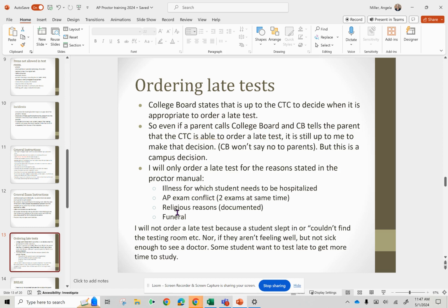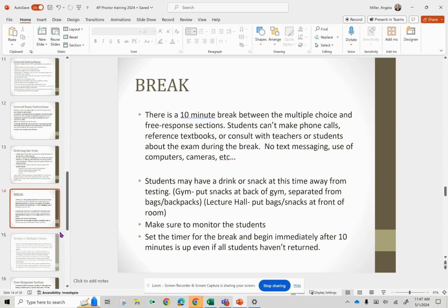At this point, the only late tests that I will order are for students who are so sick they have to be hospitalized, they have an exam conflict, which I've already done, they have religious reasons and they haven't let me know about that, or they have a funeral. So pretty much I'm not ordering a late test for someone that just overslept or couldn't find the testing room. They should have taken care of that prior.